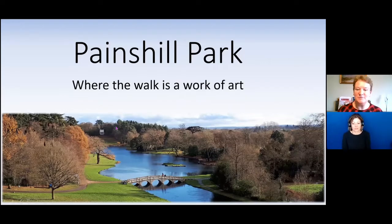Right, so welcome to Painshill Park, a beautiful landscape garden in Cobham. The strapline, "Where the walk is a work of art," was chosen with good reason, as this is exactly how it was designed. To open up a series of vistas across the landscape as you walk around. Living paintings, some framed by trees, others by arches. A surprise around each corner.